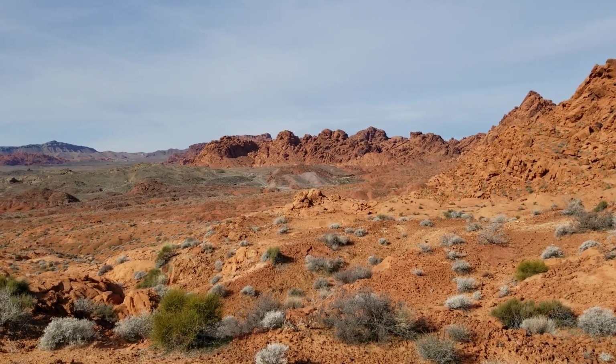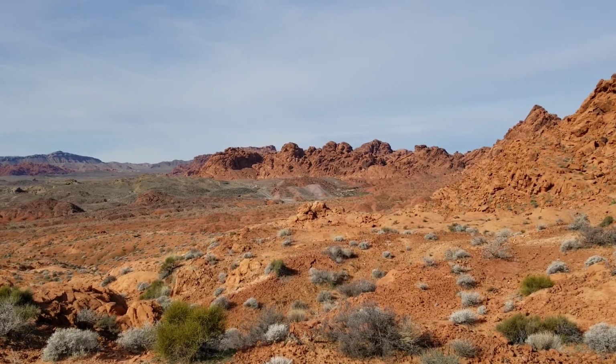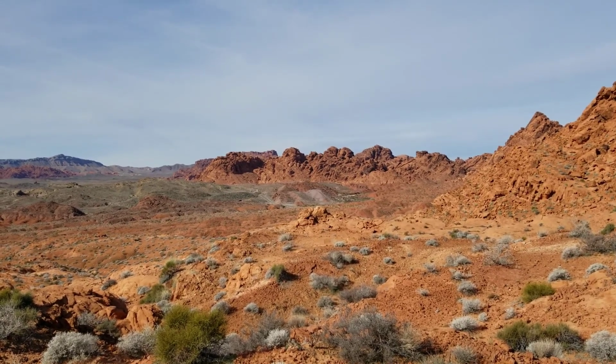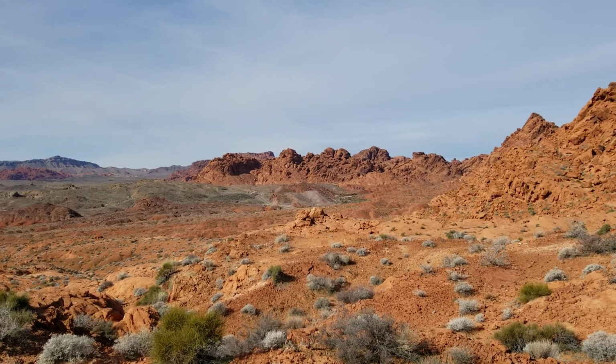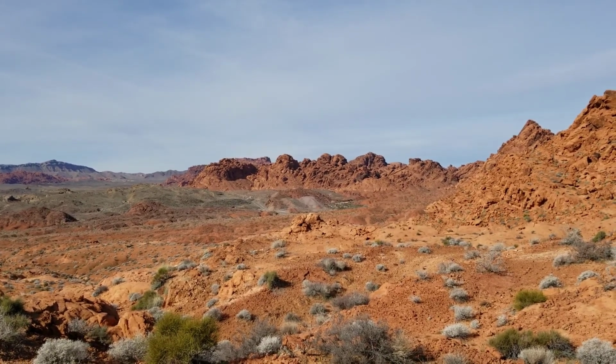either it's the area for Natural Arches Trailhead, or Elephant Rock Loop. Who knows? We'll find out.